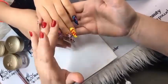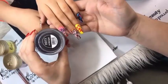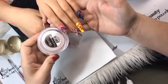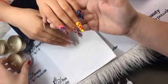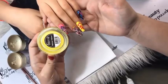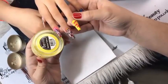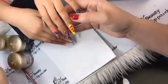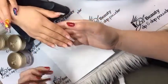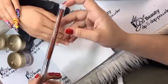Okay. The colors that I'm going to be using for this is At Midnight DD73, my Cozy Cashmere DD172, and my Mellow Yellow DD1110. I won't be using this on this hand, but I was just showing you because I did use it on this hand. Okay. All right. My nail on this hand's already primed, prepped, and ready. I'm going to be using as well my brush from iGel Beauty number 14.